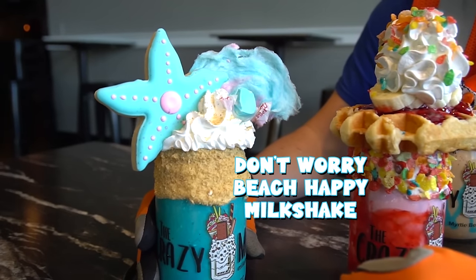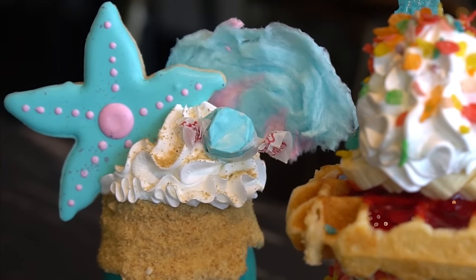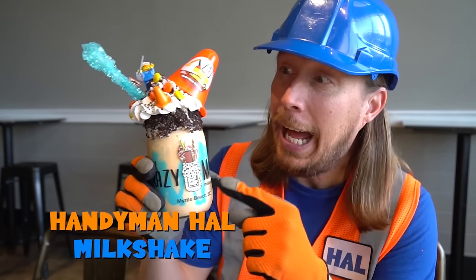And then this one is Don't Worry But Beach Happy. Oh, it's got all the beach stuff on it. Oh, it looks like sand, but it's graham crackers. Oh, got a cool little starfish on there. And cotton candy.